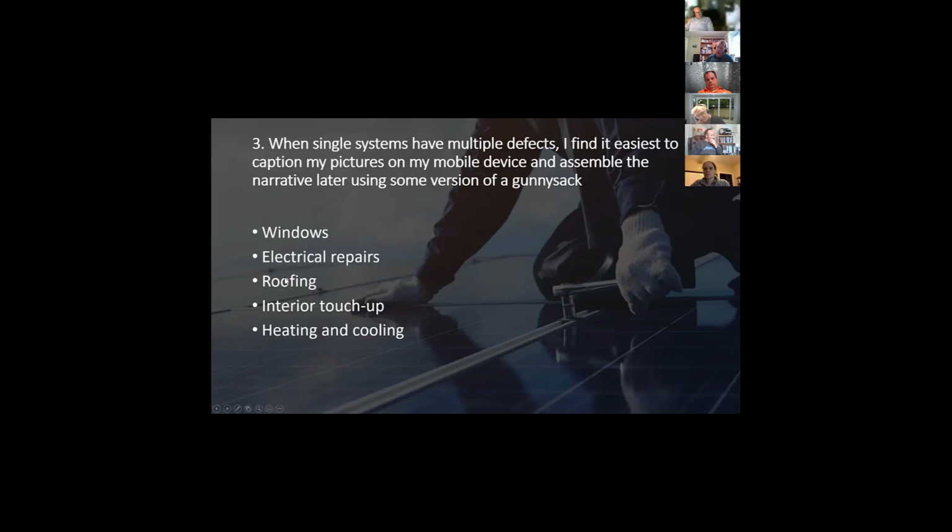But to me, I use these particularly, windows is one of my favorites, and I'll show you guys some other things I use for gunny sacks, but let me just show you. This is, okay, old wood windows. What are you guys thinking, right? I've done this so many times, and here, the video unpacks it, so watch, we've all been here.